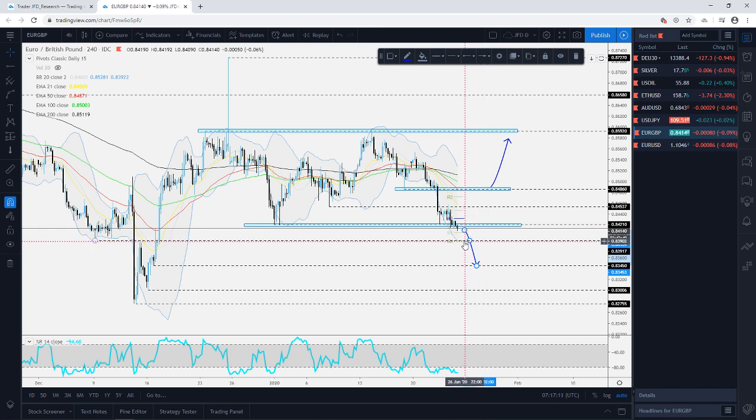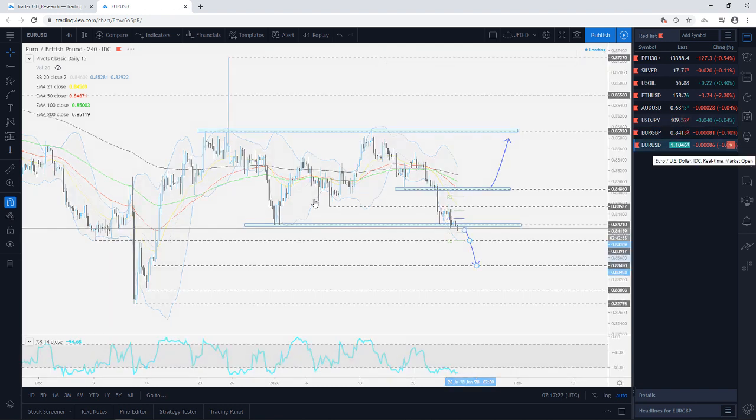So that's why I'd be very careful around here, as we could see maybe a small rebound and a push back to the upside. But if it struggles to get back above the 0.8421 zone, then we could see another slide to the downside. And the last pair for the session is going to be the euro dollar.